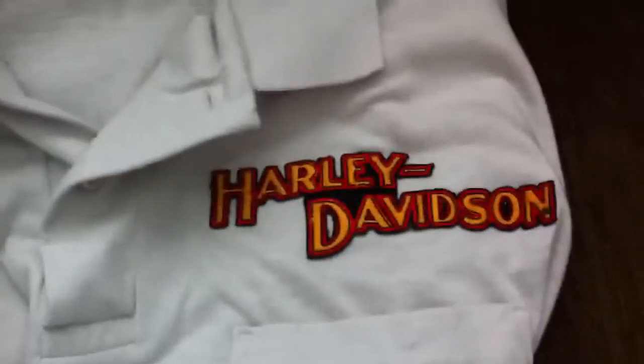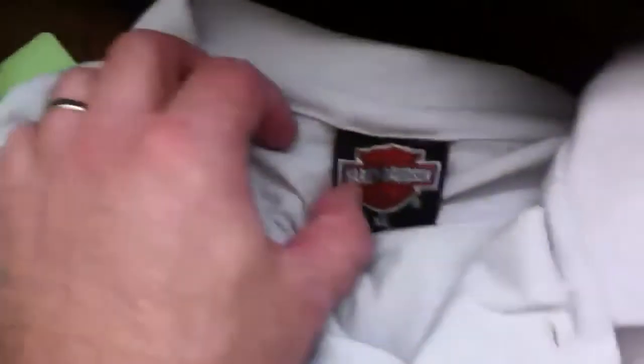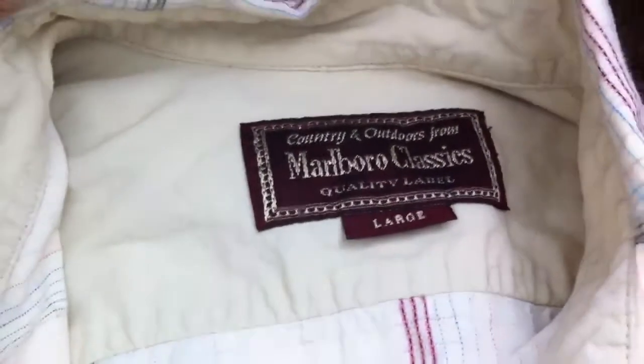And what I'm going to show you, if you ever see this brand on shirts, it's the Harley brand. Pick them up. These things sell really, really well. Also, I found success in this here. It's the cigarette brand, and they make button-down shirts and other kinds of shirts. This was just a spur-of-the-moment one here, and I got it for 50 cents.